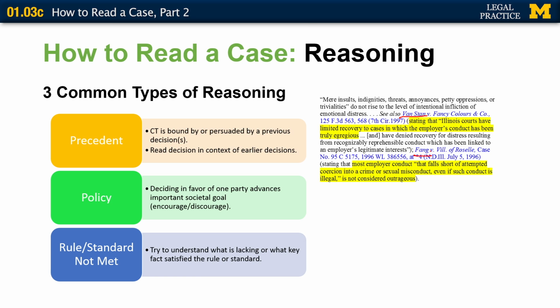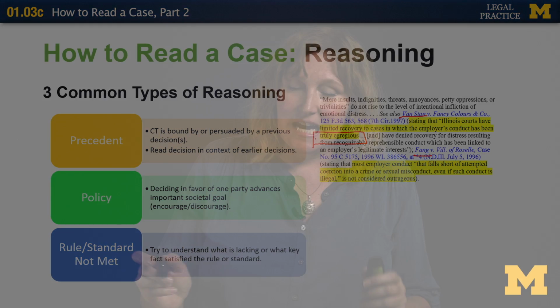And in the Van Steen case, the court notes that the previous court decided that Illinois courts have limited recovery to cases involving an employee suing for IID to conduct that is, quote, truly egregious. Again, not a super well-defined term, but it gives you a sense that the bar is set really high here. So if you're an employee suing for IID, you have to show something that's occurred that's really awful.